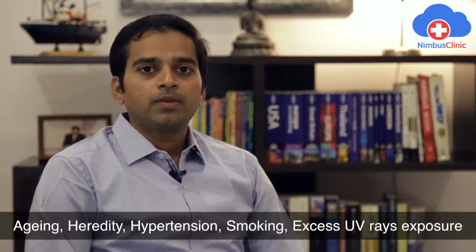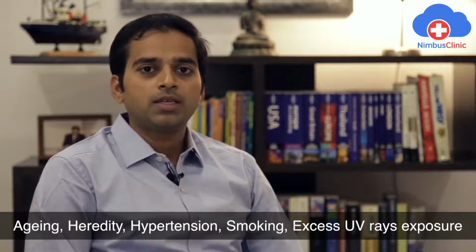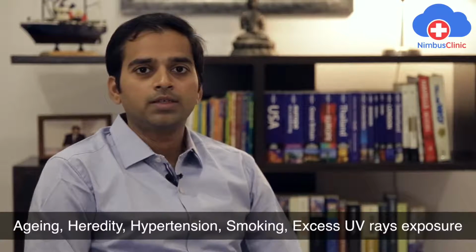Age-related macular degeneration is the most common cause of visual loss in patients older than 50 years. Patients who have a positive hereditary history, a history of excessive smoking, a history of hypertension, or excess exposure to ultraviolet rays are more prone to develop age-related macular degeneration.